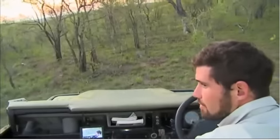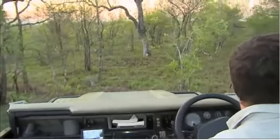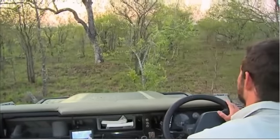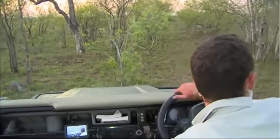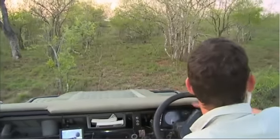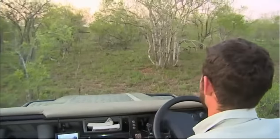Might as well just continue driving off-road until we get back to a road, although maybe we should just head back to the road the way we came, because it is incredibly thick here. No, we'll find a way out this way.